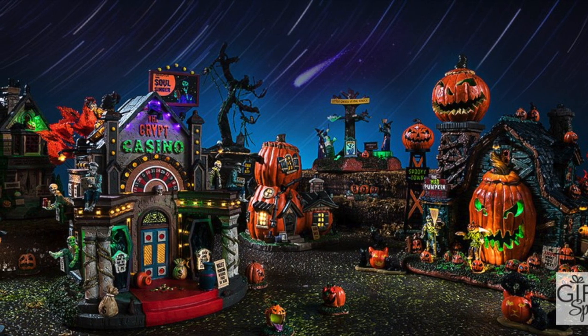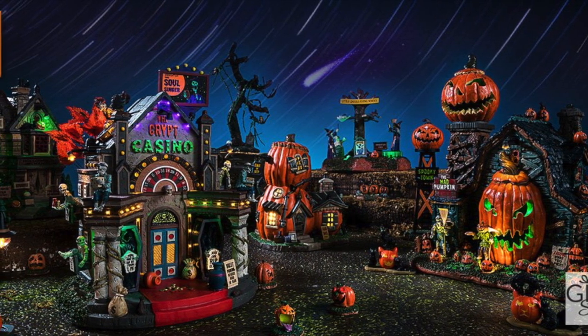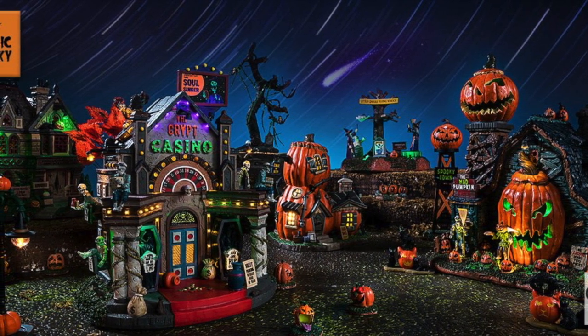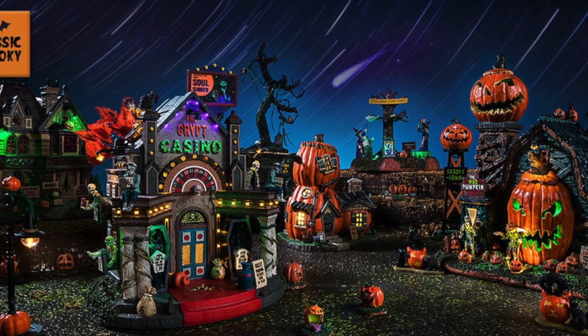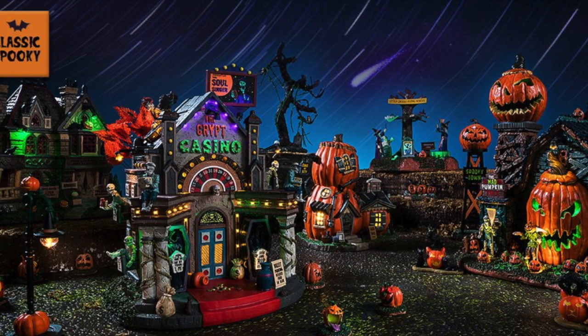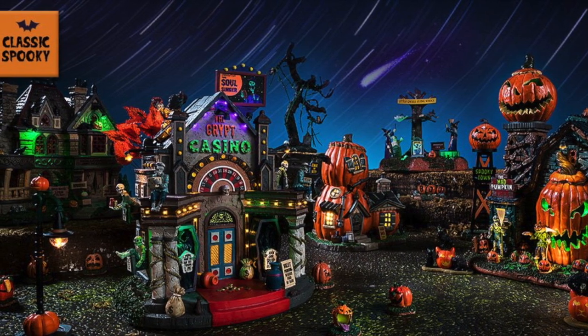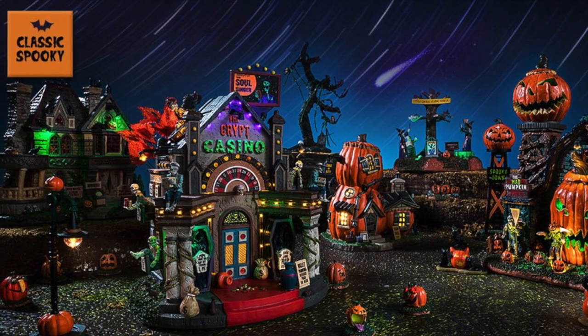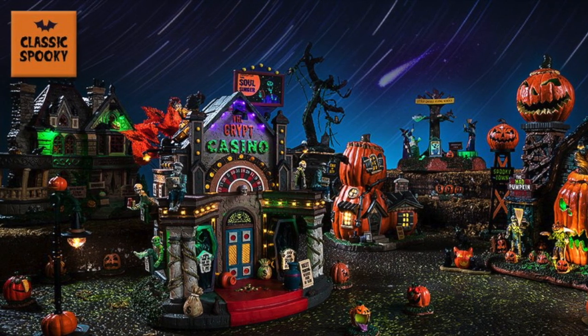Today we're going to be taking a look at what's new for Lemax Spooky Town for 2020. In case you don't know, Lemax is a company that makes miniature buildings for holidays and stuff like that, and it's pretty cool. I would suggest checking it out. But without further delay, let's take a look at the new goodies Lemax has in store for us for 2020.